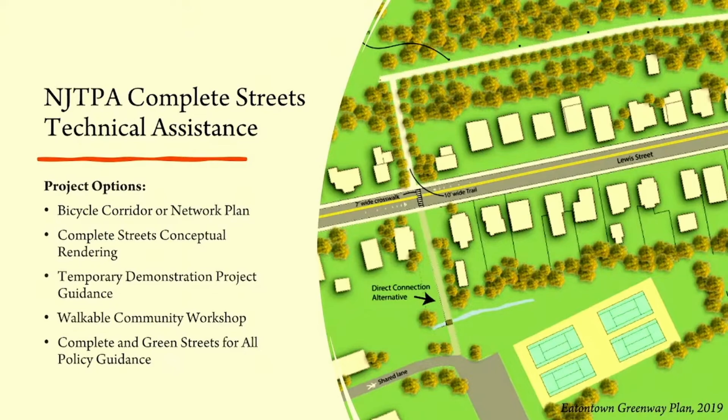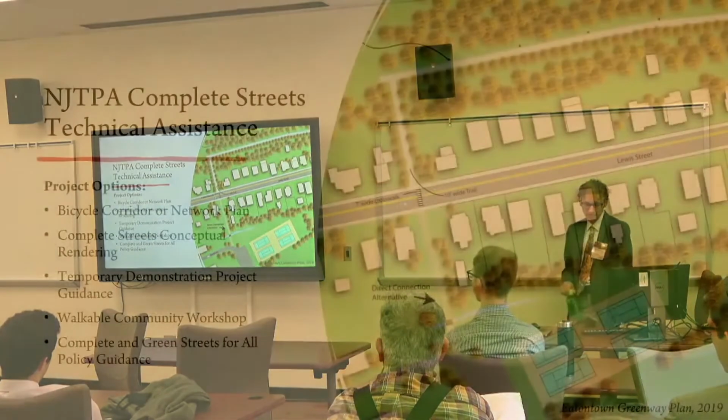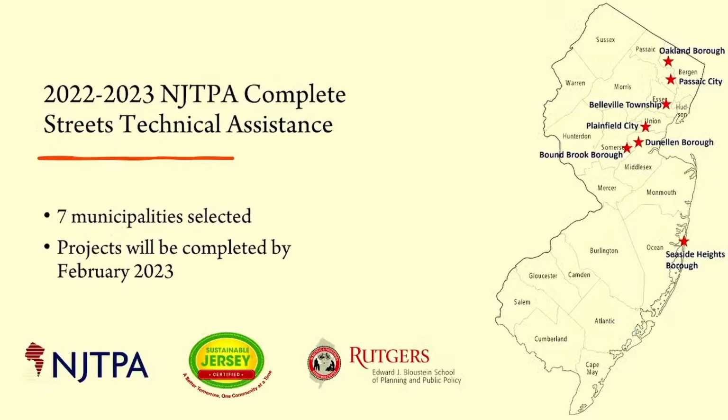The program currently offers technical assistance for 5 different types of complete streets projects: bicycle corridor network plan, complete streets conceptual renderings, temporary demonstration project guidance, walkable community workshops, and complete and green streets for all policy guidance.